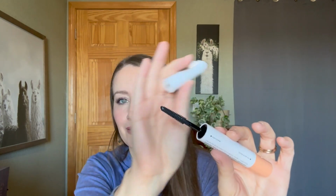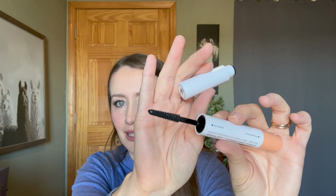And then the other side is the mascara, which normally I wouldn't be opening, but I really want to try this soon, so I will. I will open it. And okay, so it's got kind of a classic wand. I'm super duper interested to try this. It says to apply primer, wait 30 seconds, and then top it off with the actual mascara. Very excited to try this out.